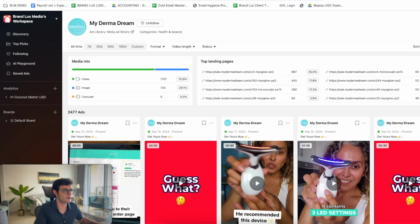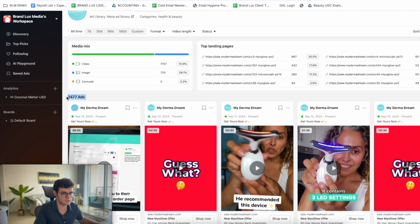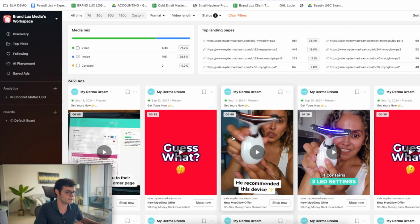And then we can go back over here and we can pretty much also understand the distribution between videos and images, which is very fundamental. Why is this important? Well, because if they're spending on 2,477 ads, and we can also filter by active ads, just to make sure that we're filtering by active ads, almost 2,500 ads. So they're definitely doing something right.